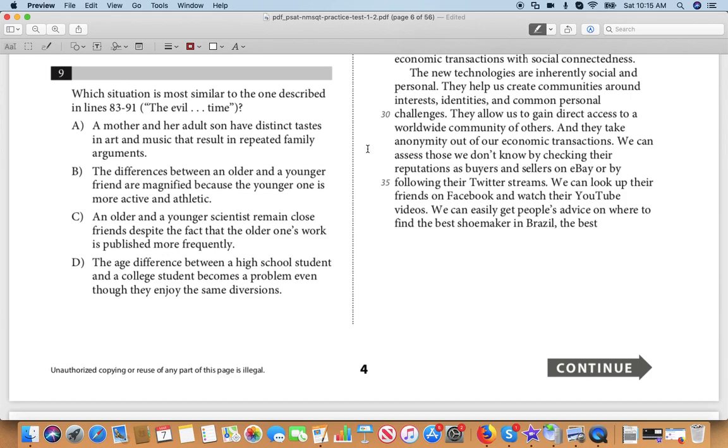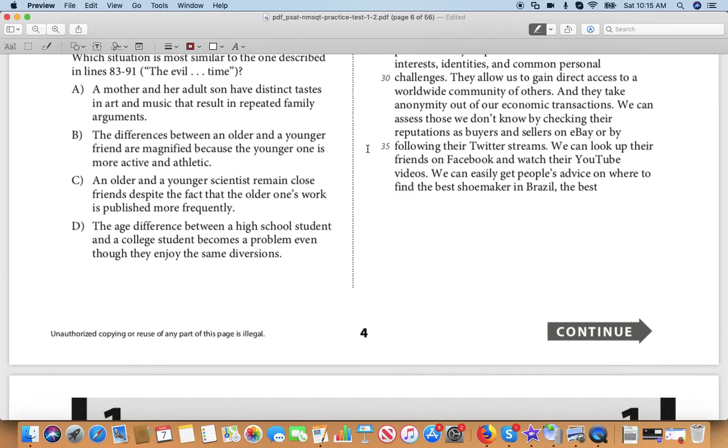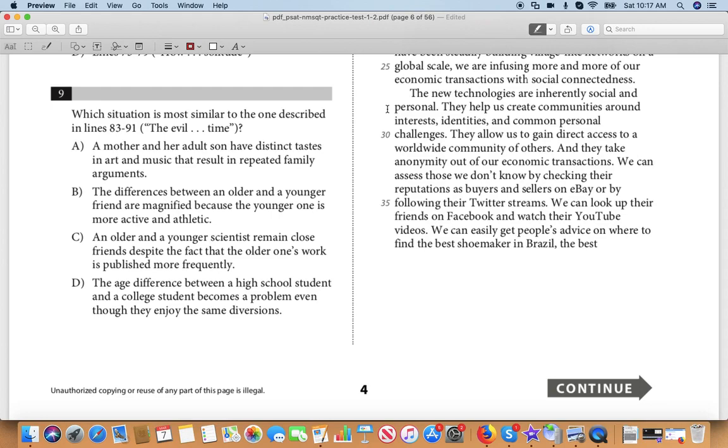I think you're right. Now, this is where I want to introduce a new strategy maybe we haven't discussed a whole lot: if you read a set of lines and it's not super clear what they're talking about, what they're referencing, or what the context is, read some context. Read a little bit before those lines and a little bit after those lines. You're not limited to just reading the lines in the question. Read those for sure, but read a little bit before and after. So I want to read the whole paragraph those lines are in. Take it from "the new technologies," that's line 27. I think what they're referencing will be much more clear. All right. The new technologies are inherently social and personal.